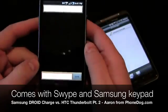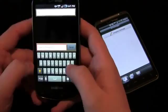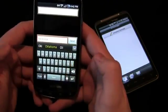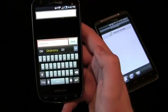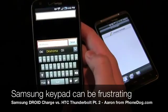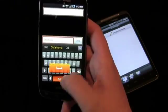I don't care for the Samsung keypad. It's kind of a mixed bag. Some people love it, some people hate it. But I don't like how it autocorrects, so we'll type in OKL, for example. And I could have been typing something else that started with OKL, but it auto-fills in Oklahoma. And to my knowledge, unless I'm just missing something, there's no way to turn off that auto-correction.